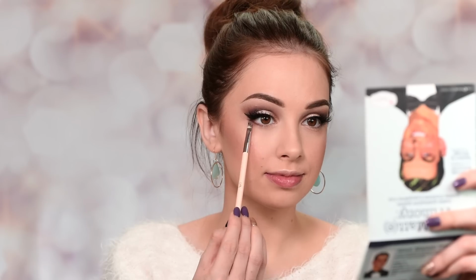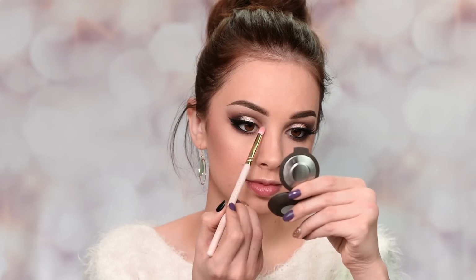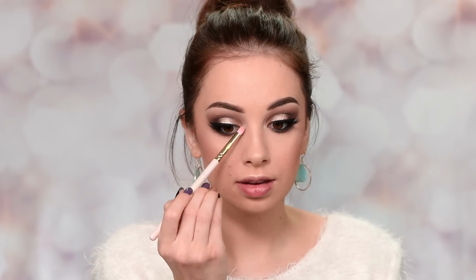I'll finish up with the eye makeup by taking these two colors and smudging them along my lower lashes. And then I'll also tightline my waterline. I'll also add some of that same Becca highlighter that I used on my face in my tear duct.